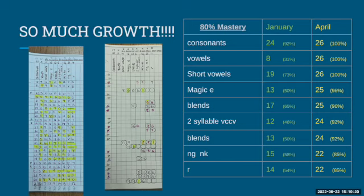And so I was really able to target in on those skills where the deficits were and what they were missing. By the time we got to April, we had made a lot of growth. Most of us had mastered the Phonics Screener. I think I just had 2 or 3 students who were just really stuck on 1 or 2 skills, but most of us had mastered it and we were able to move on.